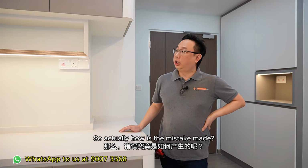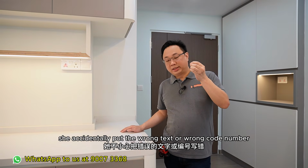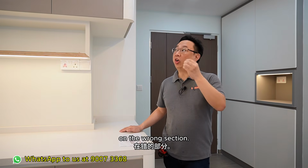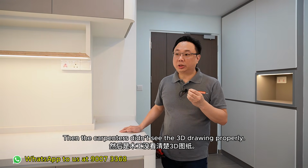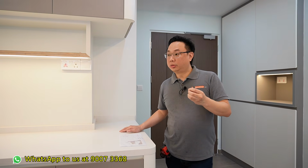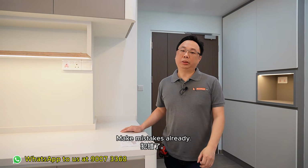Okay, so actually, how was the mistake made? First thing is the drafter accidentally put the wrong text or wrong code number on the wrong section. Then the carpenters didn't check the 3D drawing properly, and assumed that whatever she wrote is correct, and then that's it. Mistake made already.